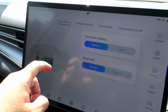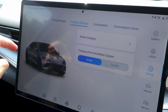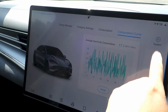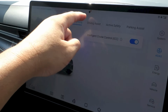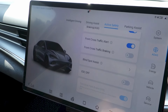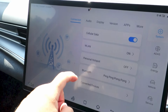Right here we have the energy settings with your energy manager, where you can set your regenerative braking, range mode. You can also set your charging settings, consumption settings, consumption curve. Next up, we have your ADAS settings with your intelligent cruise control, your various driving assists, active safety, and parking assist.